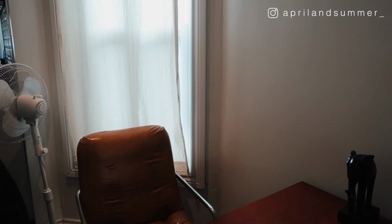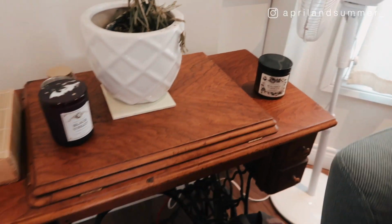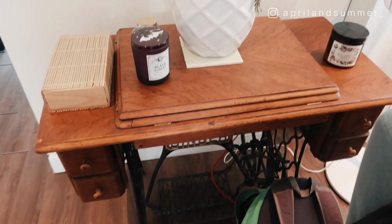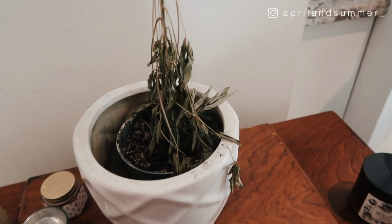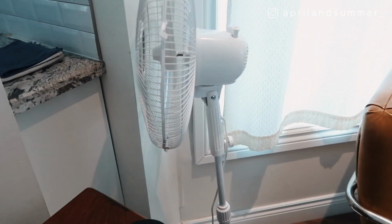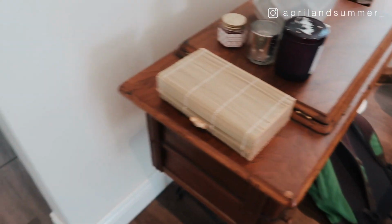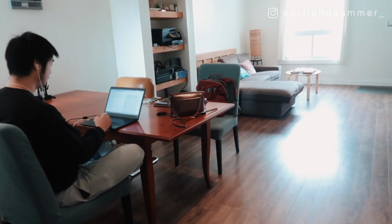We eat here, we bring our food here, we bring hot chocolate while working. When it snows, we open it so we can see the snow falling, and it's really beautiful. And that's Yuta. Hi Yuta! There's a sewing machine here. Nobody uses it because we don't know how to use it. It's mostly decoration. And there's a plant that already died. When we arrived here, this plant was already dead. And there are candles. Electric fan, which of course we don't use because it's winter right now. And yeah, that's the dining table slash workspace.